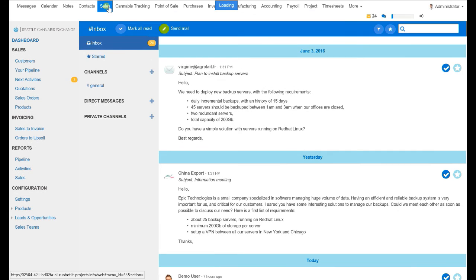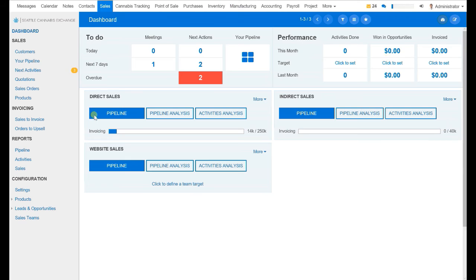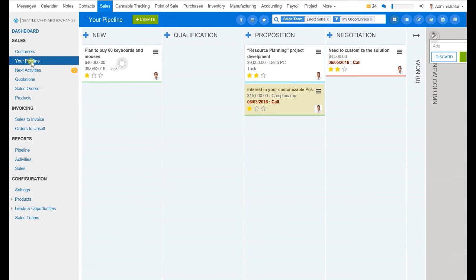Here's sales. Here's a great tool for those using Seattle Cannabis Exchange. You can keep track of all your sales, and not just that, you can keep track of your sales pipeline. For example, you can determine whether your sale here or a prospective company that you've made contact with is a new sale. Are you negotiating the sale? Is it just in proposition mode right here? You can edit and make your own sales pipeline to your business's choosing. Here, notice that you have sales 1, which are 0 currently.